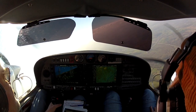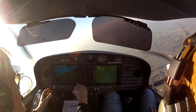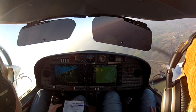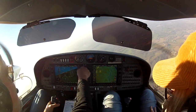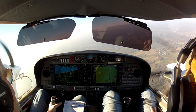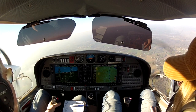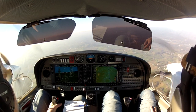Approach, established on the localizer for 27. Continue final on the ILS and change to Biarritz Tower 118.7. Continue on the ILS, 118.7. Biarritz Tower, established on the localizer for 27. Bonjour. Continue final.